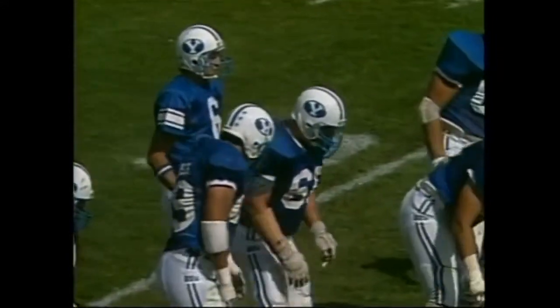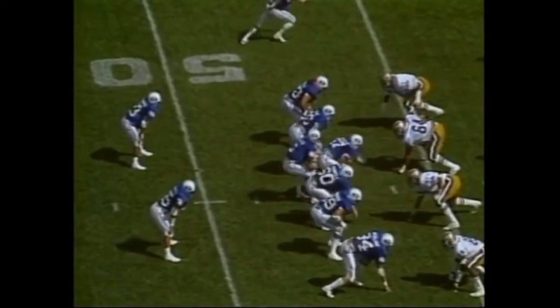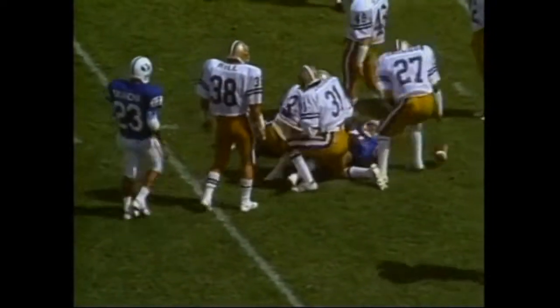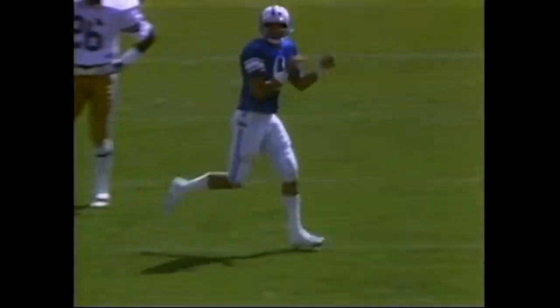35 seconds left to play in the first half of the game. Cougars can score so quickly. Bosco to pass. Good protection. Great protection. Got Mark Bellini. Wide open. Mark has the ball. Another first down. Inside the 30-yard line. Definitely in field goal range now. We're going to hopefully at least walk away with this 3 points.